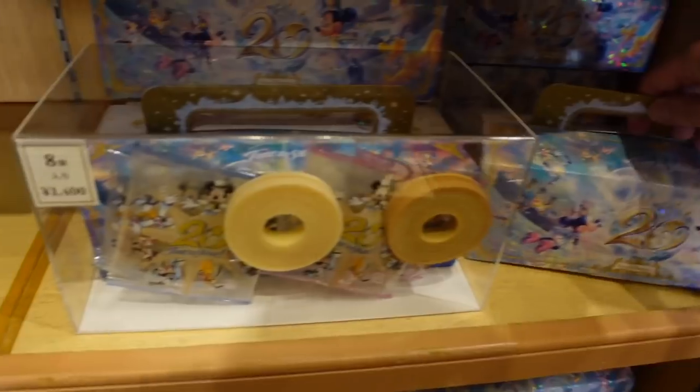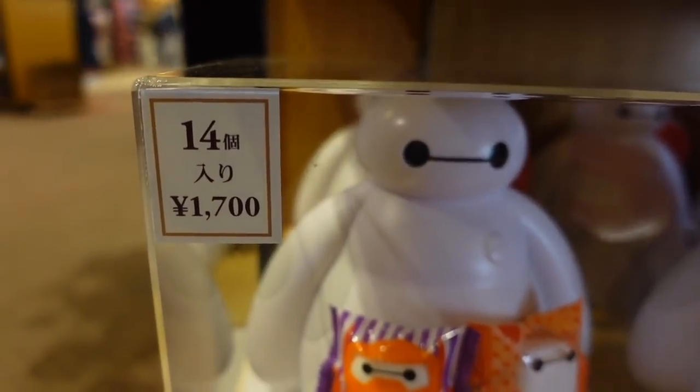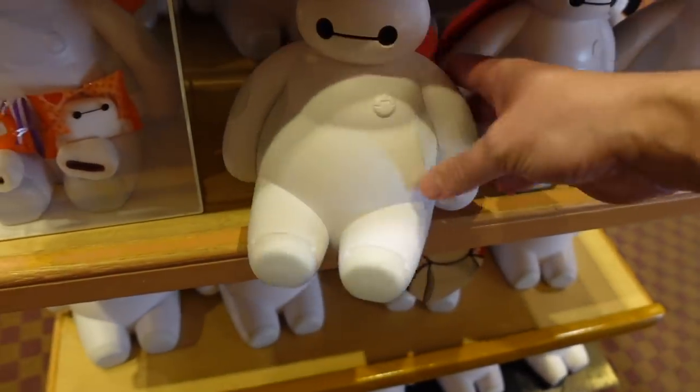Packaging is always so cute. It's 8 in there for 1400 yen. I love marshmallows. 14 in there for 1700 yen. And it comes in this plastic container of Baymax.